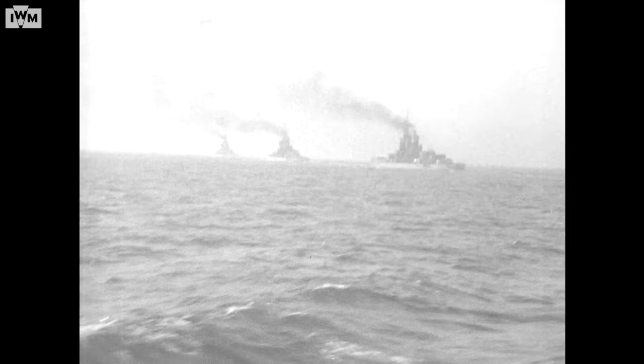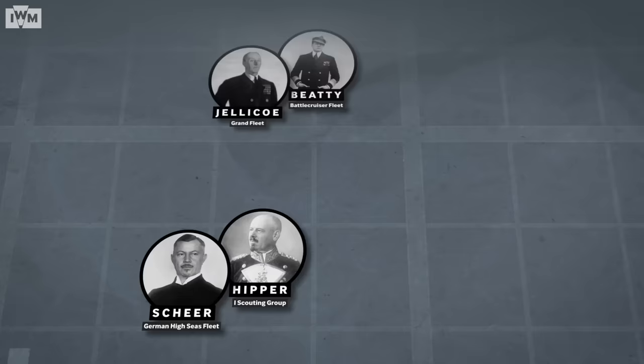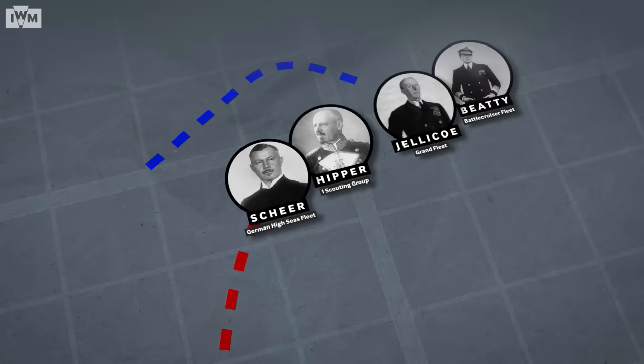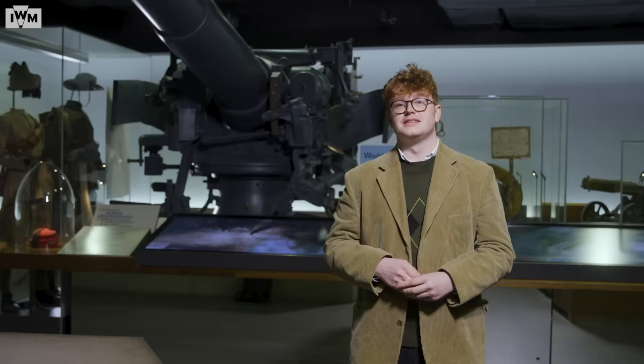Jellicoe and Beatty's forces unite. The German fleet emerges from the mist to find the entire British fleet ahead of them. The Grand Fleet completes a manoeuvre called Crossing the T, which moves a substantial proportion of the fleet across the approaching enemy force, creating a T-shape, giving the British a strong advantage as all its ships have the potential of firing on the enemy. This means the German fleet's leading ships can only use their forward-facing guns.